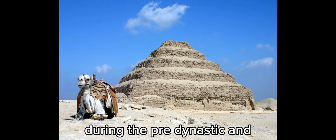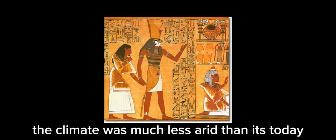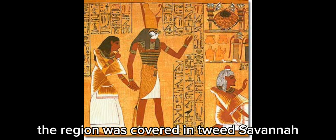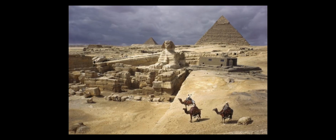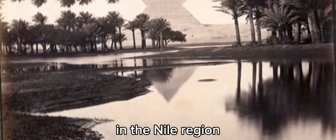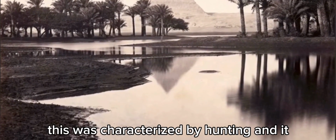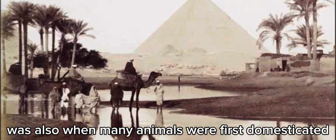During the pre-dynastic and early dynastic times in Egypt, the climate was much less arid than it is today. The region was covered in treed savanna and inhabited by herds of grazing ungulates. The abundance of flora and fauna supported a large population of waterfowl in the Nile region. This was characterized by hunting, and it was also when many animals were first domesticated.